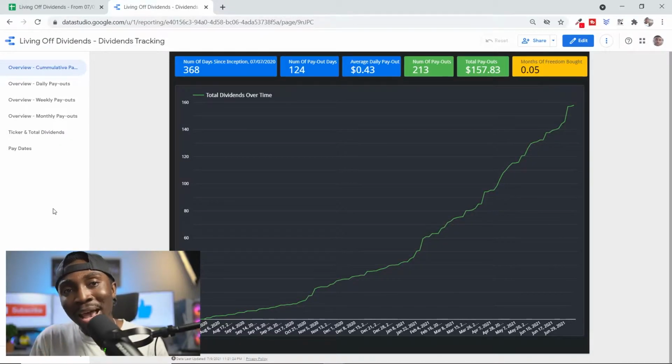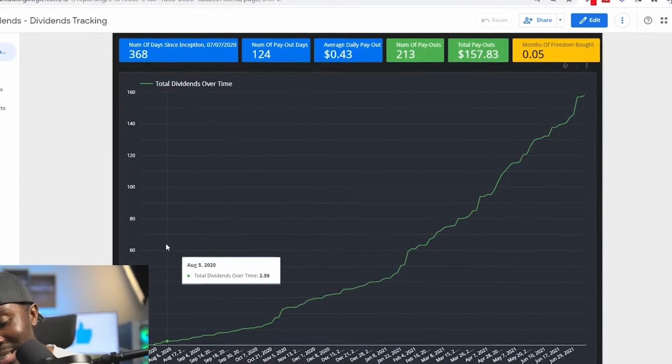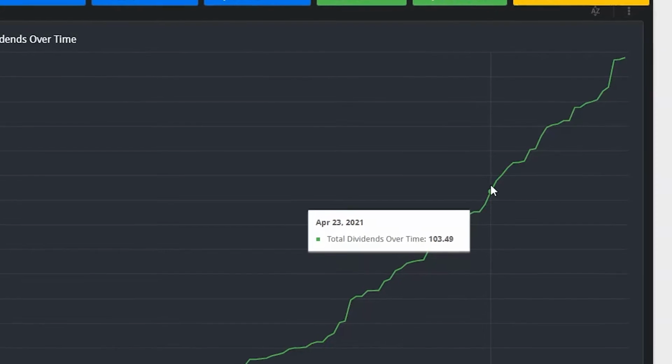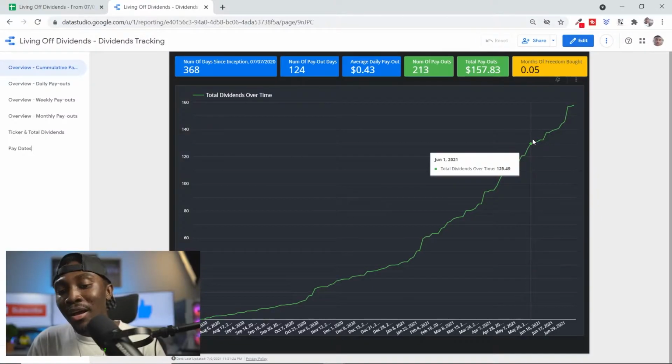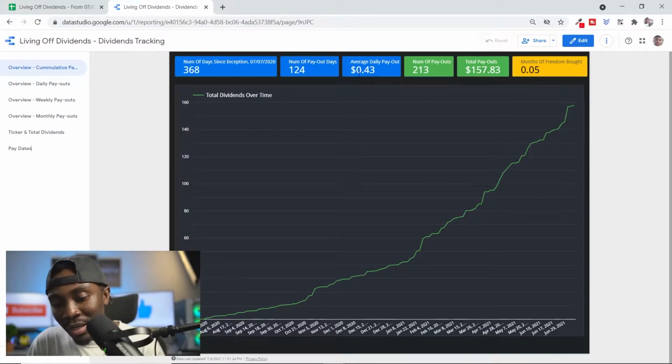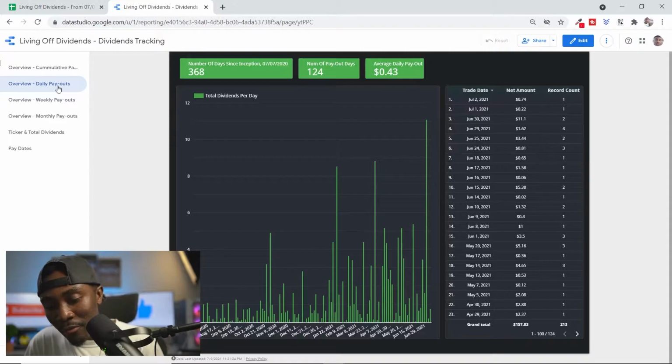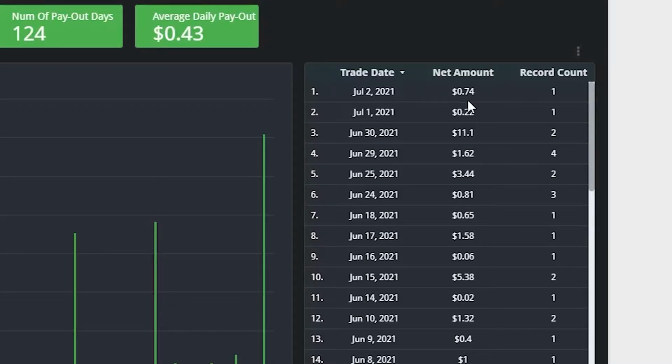Okay, so now we're back on Google Data Studio, and we can see that the total dividend over time just keeps increasing. There are no dips. It just keeps tallying up. But we can see that the average dividend payout per day is a little bit over 40 cents, right? Let's look at that on the daily time frame. On the daily time frame, you can see that the daily payout varies over time.